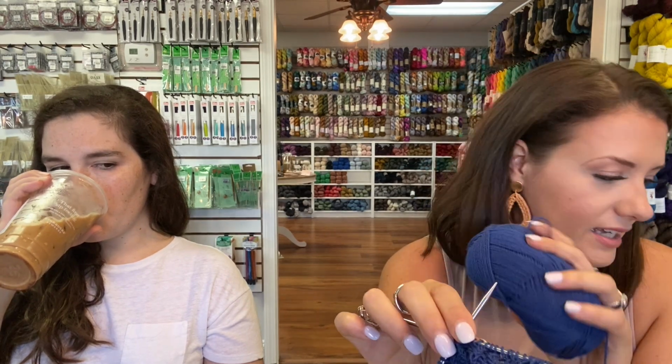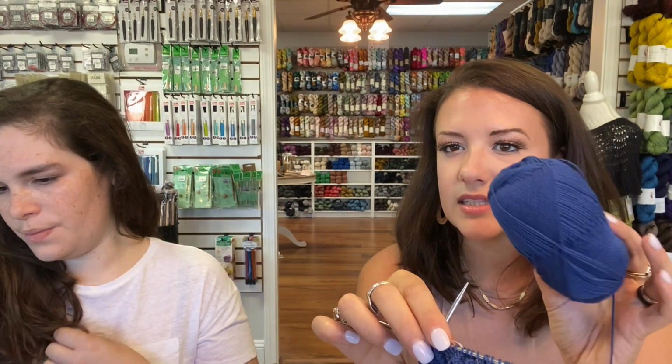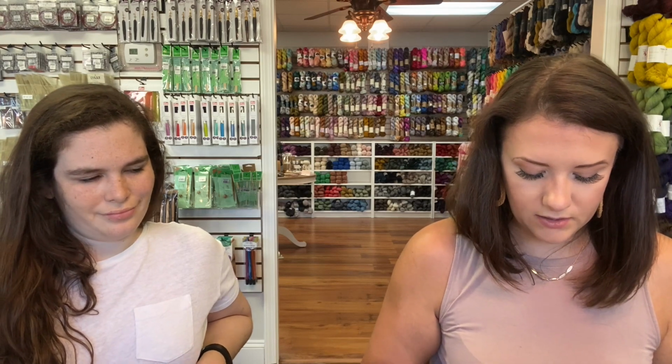This is called It's Electric, I believe. I've lost my ball band. I'm pretty sure it's Electric Blue in the Sunday. Either that or Ink Blue. No, Ink Blue is the more teal one. That's right. So I think that's just Electric Blue. I think, yeah, Electric Blue. I'm 99.9% positive. Then this is going to be my striped section.